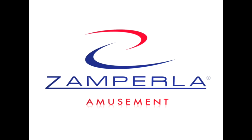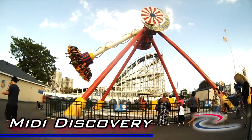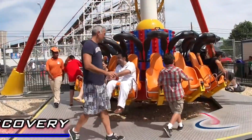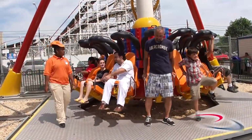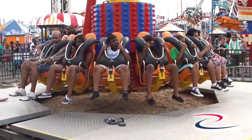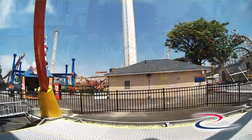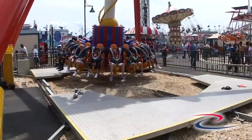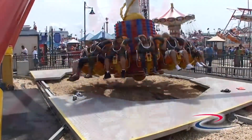Okay, so in 2024, I would add a Zamperla Mini Discovery in Ireland. Ireland only has one ride, I believe, which is Finnegan's Flyers, and I think Ireland needs another ride. It's a nice area, it's small, so that's why I thought this would be perfect. It's extremely compact, and it does look like it would be pretty fun. So I think that this would be pretty nice.